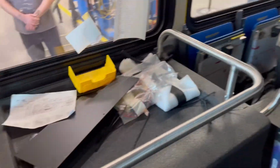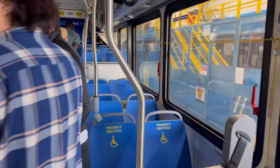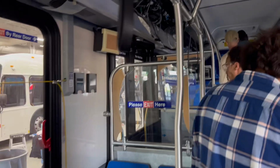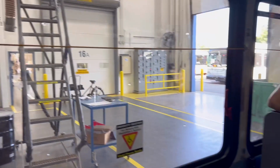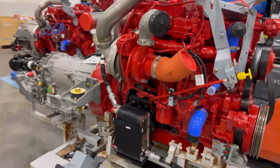It reminds me of when I used to live in Chicago. Yep, it's like the CTA buses. Oh yeah, CTA, Chicago Transit Authority. Okay, so this is the new bus, the shape of a 40-foot bus. New bus, yeah, it's got that new bus smell. I know, it smells clean. That's it. Big boy engine.